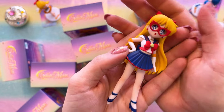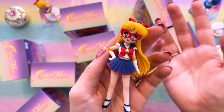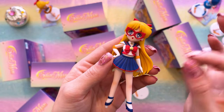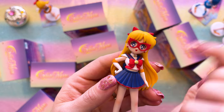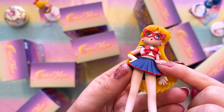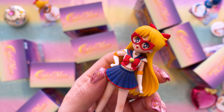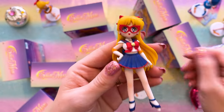I'm so glad they included a Sailor V in this box because traditionally in Sailor Moon, you don't really see a lot of Sailor V except for a few occasions, like a couple of episodes. She even has her glasses, love the glasses. There's a crescent moon on her forehead. I love the detail work in her outfit. Very cute. And her choker has a little crescent moon on it. Oh, she looks really, really good.